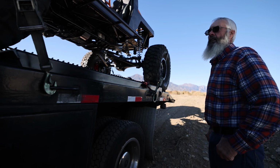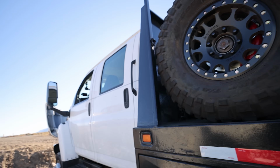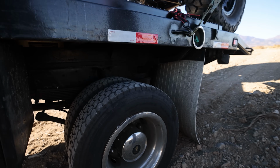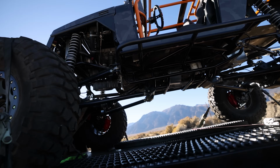A local stopped by. The dude was awesome. He offered me a place to stay, which was super generous. But I've got to get a Samurai to Vegas because we're running out of time to get this in the Power Stop brake booth. And I told him it was going to be in their booth. I don't want to go back on my word.